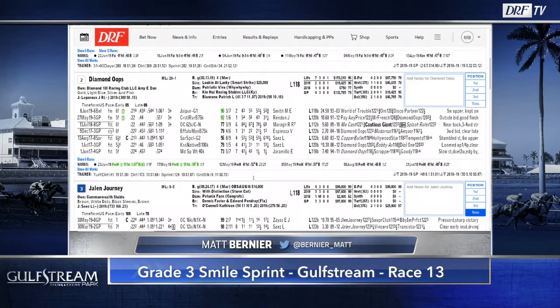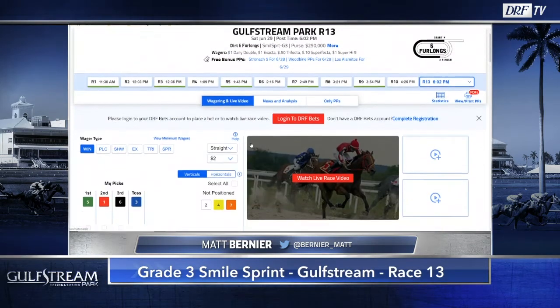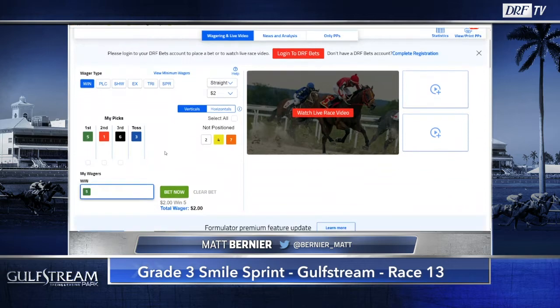What do all these little tabs mean? You come right up here to the top. You click on Wagering and Live Video. The feed will be up when you log into your DRF Bets account. You can watch it live. And you'll see my picks right here. 5, 1, 6, and 3. If you want to play win bets, place, show, whatever it may be, you put it all in here. You click Bet Now. It goes right into your DRF Bets account.